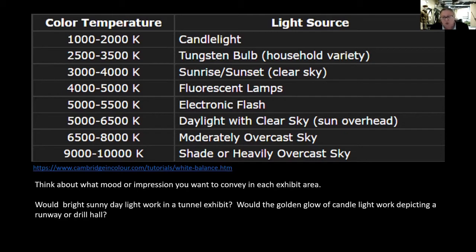But you also want to think about how it is going to affect how you really feel about the exhibit. There is also an increasing awareness of how blue light can interfere with sleep. Blue light is energizing, while a golden light is more cozy and soothing. But yellow light can also seem sickly if the temperature isn't exactly right.